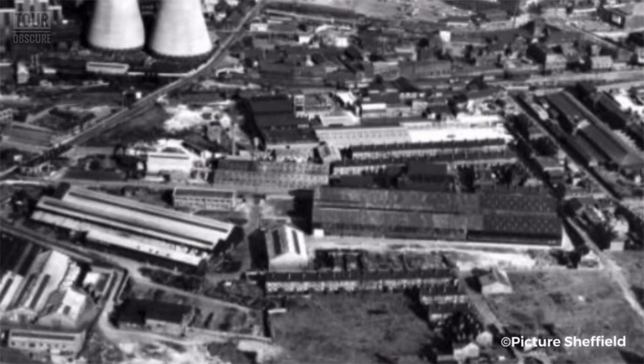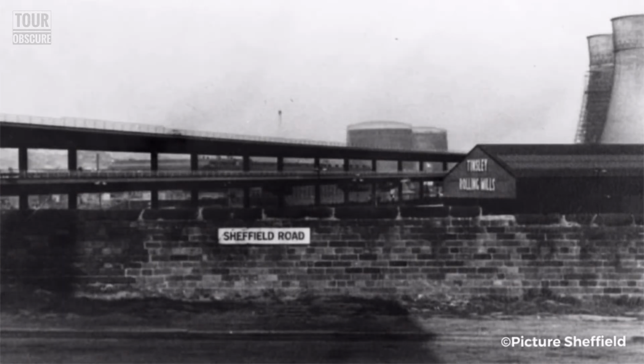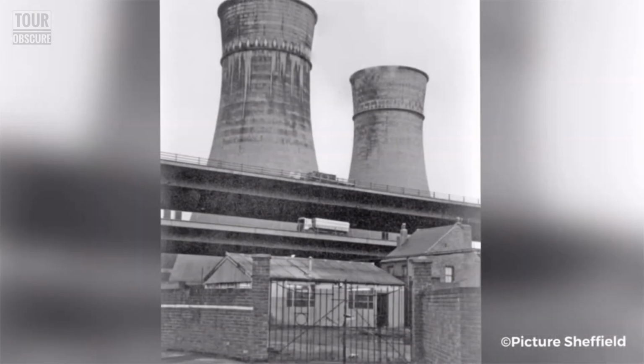As the M1 approached Sheffield, it became apparent that a new bridge would be required to carry the motorway over the Don Valley. The answer was the Tinsley Viaduct. Standing at over 20 metres tall and over 1,000 metres in length, the new Tinsley Viaduct passed just metres from the two cooling towers at Blackburn Meadows. This would later go on to save the towers from demolition.